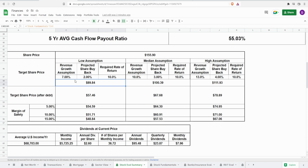Because if you don't agree with me, let's just say that you want a lower required rate of return or maybe a higher required rate of return. You think that they won't grow at 13%. You think that they'll grow at like 20%, right? And you think that they'll buy back shares at like, I don't know, 8% or so in the next upcoming years, and you want like a 12.5% required rate of return. Well, that pretty much just shows how much these numbers change by, right, guys? So you guys should make your own assumptions as to how you believe this company will grow in the future, as well as, guys, you can even change these margins of safety to your own liking as well.